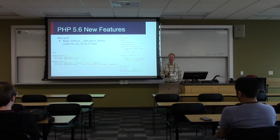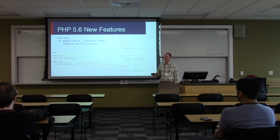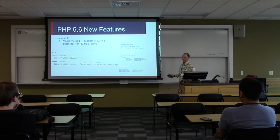Magic method debug info. This one's kind of interesting. You can define your output, so you can hit up a class and say, "Give me the debug information out of here," and maybe have it return some specific values, have it do some stuff, and return that out. So that's maybe a helpful one if you're debugging.